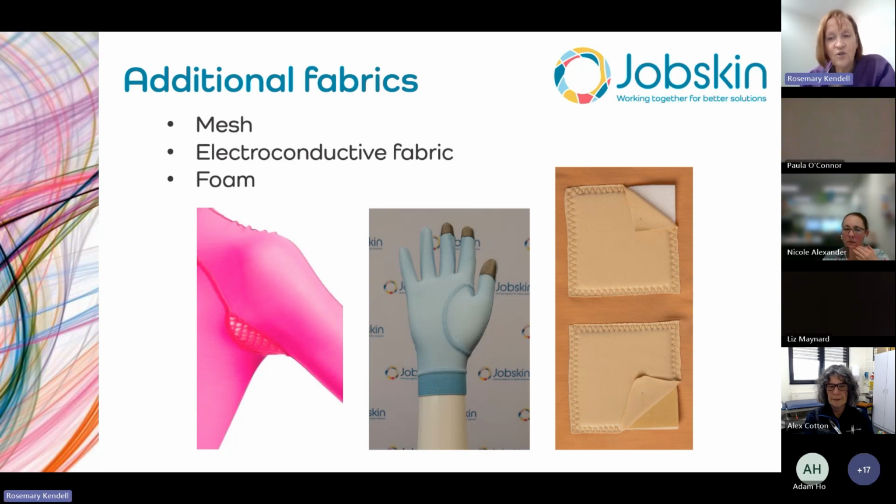But if you're unsure about what foam, you don't have to request a specific foam. You just need to explain to the designers what it is that you're trying to achieve, and they will either workshop it with you, or they will select the most appropriate foam for your purpose.